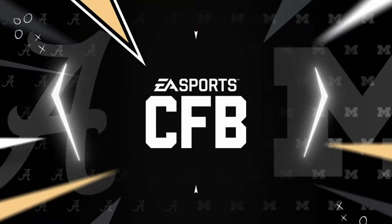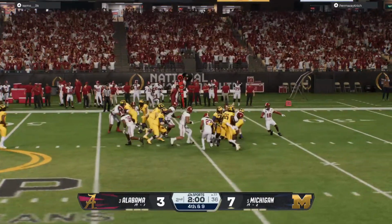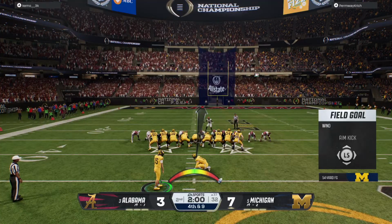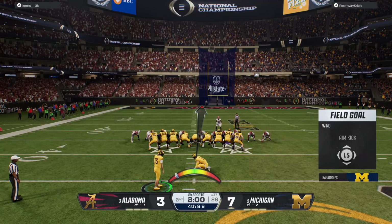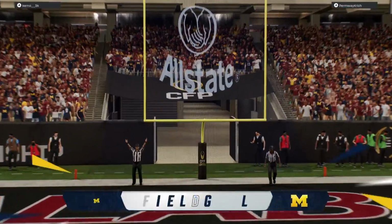We've reached the 2-minute timeout. We'll see if the offense here can build on this lead before the break. Looks like the coach decides to go for 3 points here. Here comes the field goal team. And it's good right down the middle.